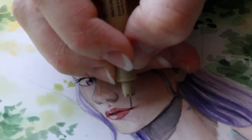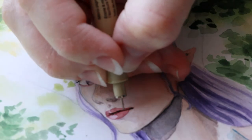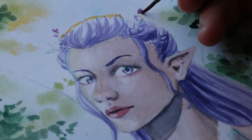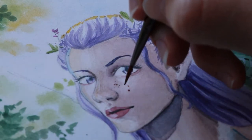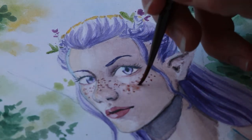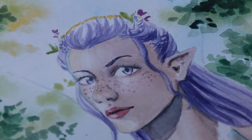And now comes my favorite part, final touches. I add her eyelashes with a pen, as well as the shadows in the corners of her mouth, and paint the flowers in her hair. I also wanted my girl to have some freckles, so I just add dots of reddish brown, and then make them a bit more transparent by adding water and wiping off the excess pigment.